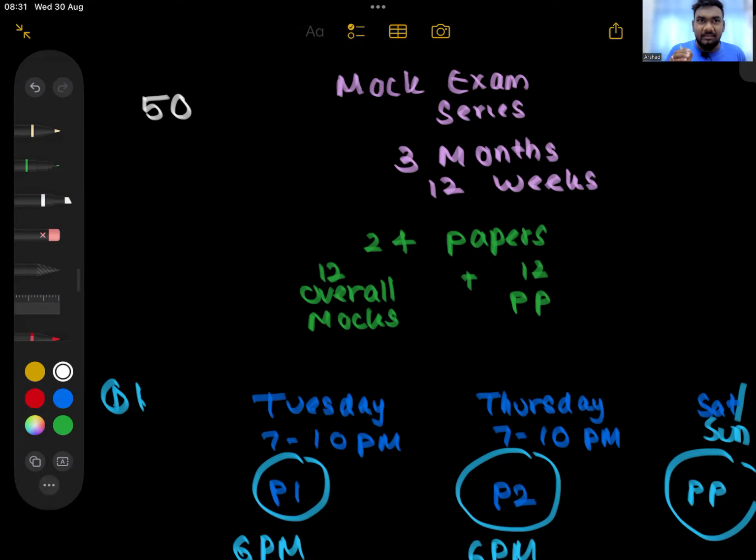So every paper, even if you start with 50 marks in the first paper, even if you start lower, that's okay. Every paper, if you can at least improve 3 or 4 marks, I'm not saying every paper go 10, 15 marks more. So how to improve? You have to learn from your mistakes. You can't just do the paper and then wait and expect to improve in the next paper.